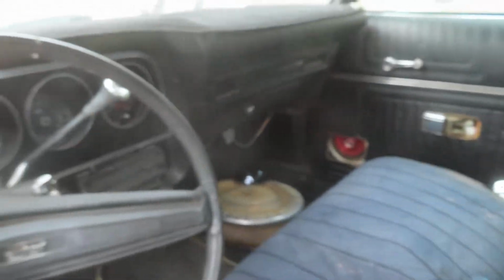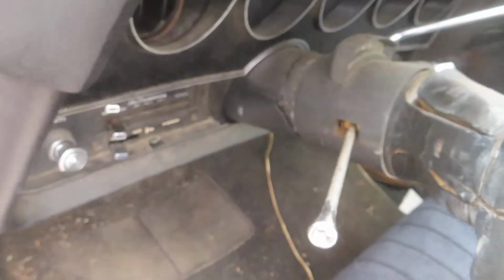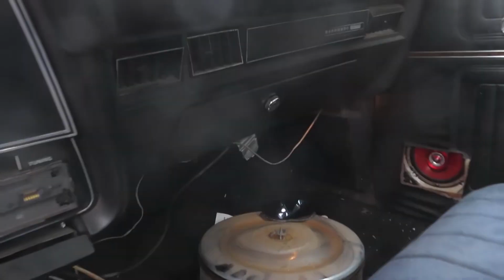Interior showing some age, of course. I'm sure the dash is probably cracked. Yeah, it's cracked. It's Arizona. But it wouldn't take a lot to restore the interior. They make pretty much everything for these. Headliner's marginal, savable, usable. Pick one of those words.